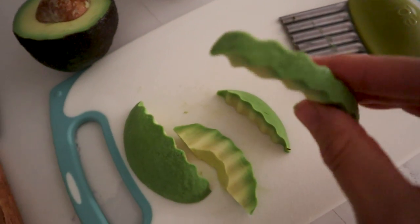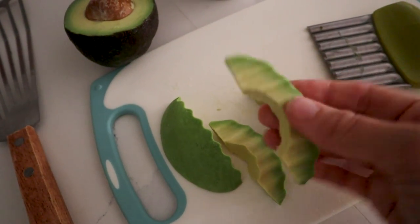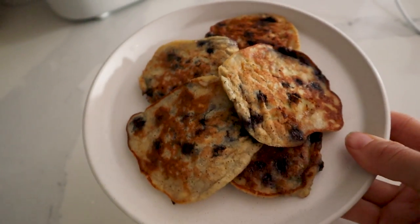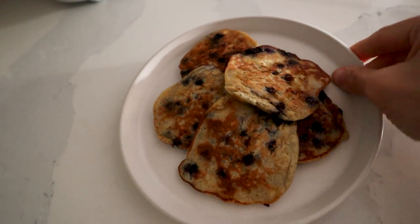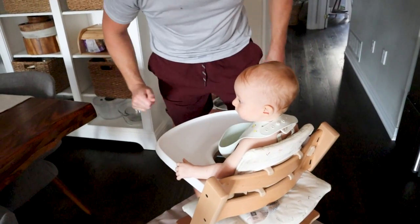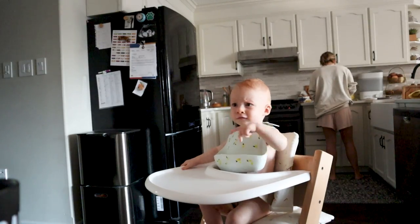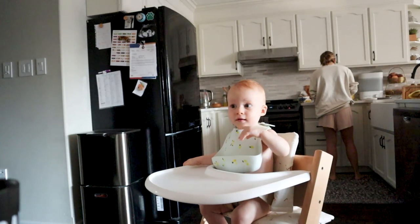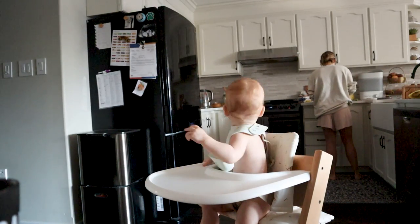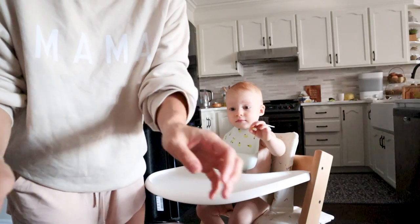Cutter is great because it just does like a crinkle design and it's easier for slippery items for a baby to pick up. These are the pancakes I just made for her. They're like a coconut flour blueberry one that she really likes. Sagey is getting strapped up. Time to eat. Mama. Yeah, we're almost ready. We'll start with two pancakes, although I know you're gonna have more.